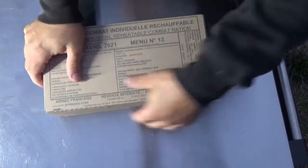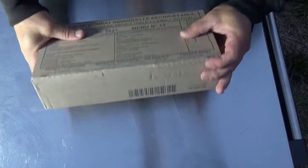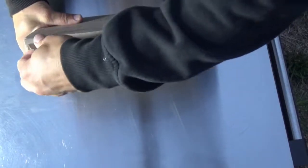Hey, Joe Paella from Bark up here at Morningwood, and today we're going to try out French RCIR menu number 12, featuring Straussburg sausage and some pasta paella. Let's get it open. Now let's take a look inside and see what we have. This is made in 2017, so it's pretty fresh yet.